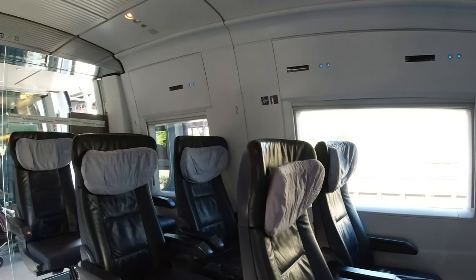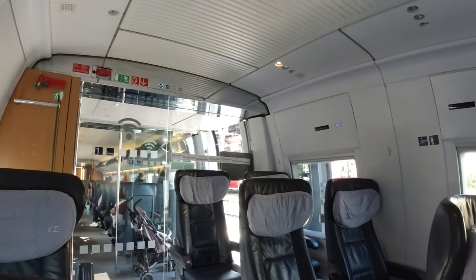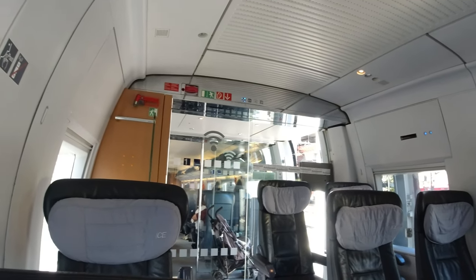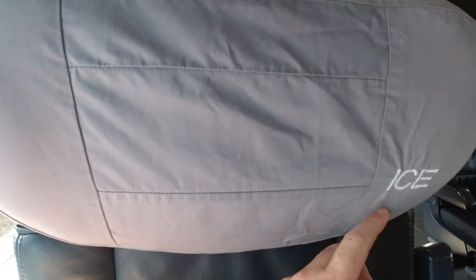Right, so the one other passenger in this small compartment left the train at Aachen, which gave me the opportunity to explore this area in a little bit more detail. As you can see, each seat has a padded headrest with the embroidered ICE logo on it. I quite like this colour scheme, by the way. It was quite understated and suited to the first class experience, I thought.